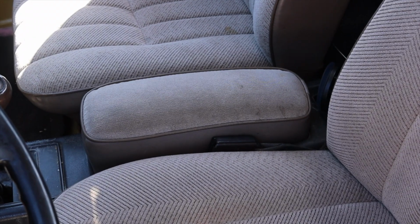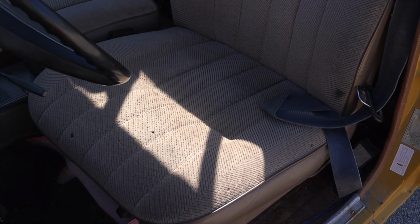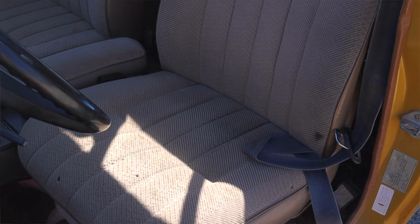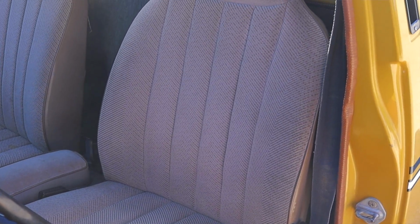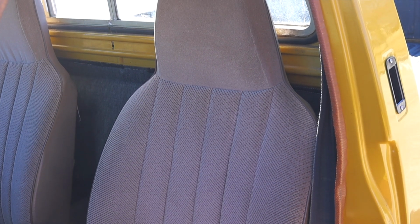Then I do get a very small center console, and the seats are actually really cushiony. They act as almost part of the suspension at this point, which is very typical of trucks and even just regular vehicles of this era. However, we don't have any back seats, but let's hop out and talk about the truck bed.